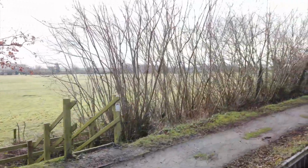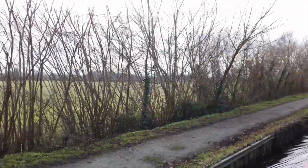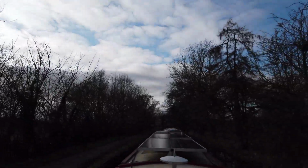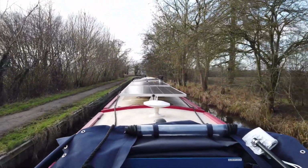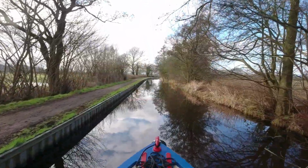And the sun's coming out. Hooray! Hooray! Hooray! Yeah, three cheers for the sun coming out. We got some blue sky. Excellent. Get them solar panels working, should we? Give them a bit of a workout. You're not supposed to look at the sun, but they are, just to prove it's out. I'll let you have a peep at it.